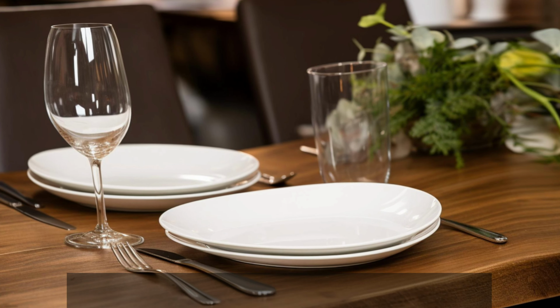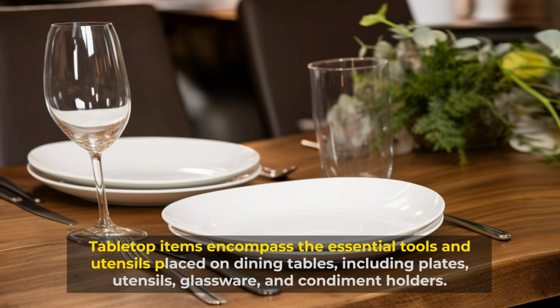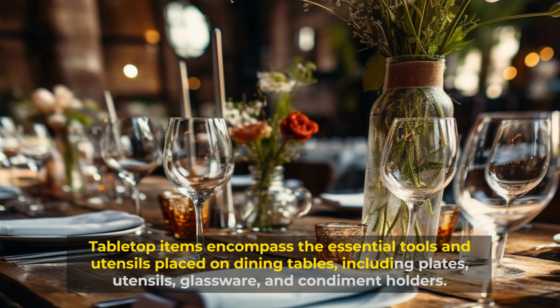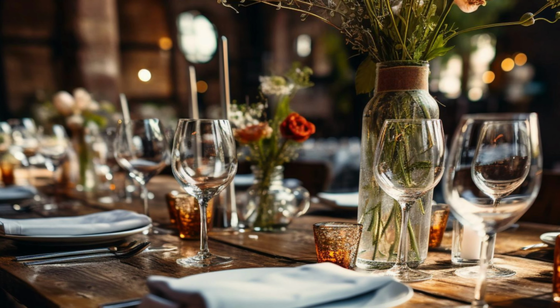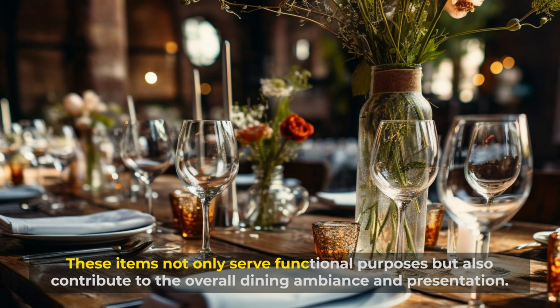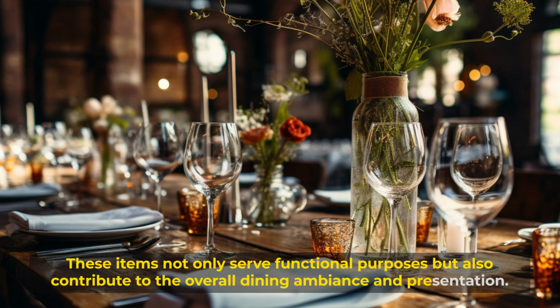Tabletop items. Tabletop items encompass the essential tools and utensils placed on dining tables, including plates, utensils, glassware, and condiment holders. These items not only serve functional purposes but also contribute to the overall dining ambience and presentation.